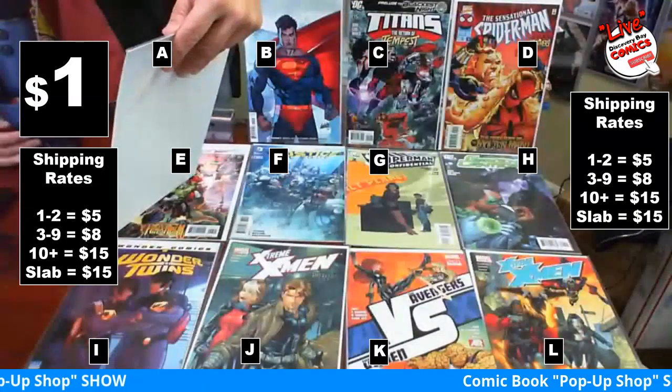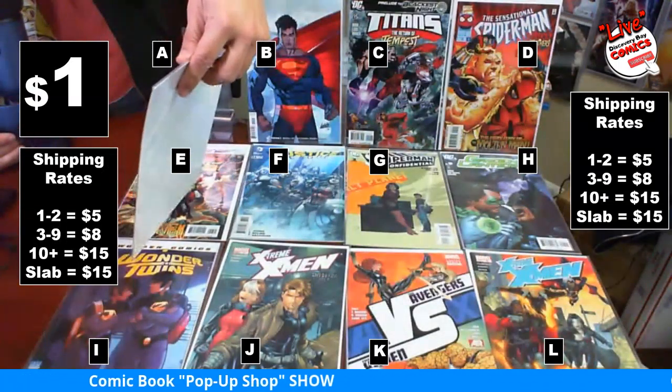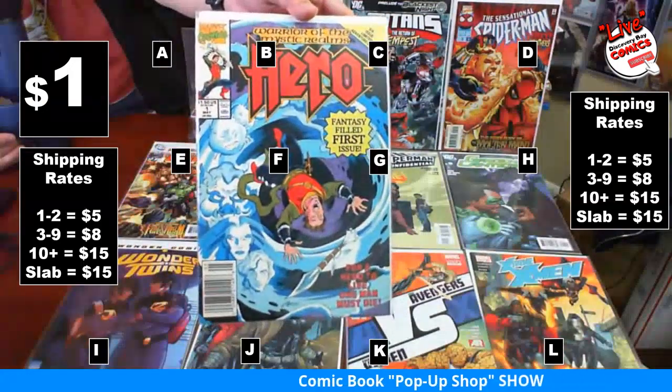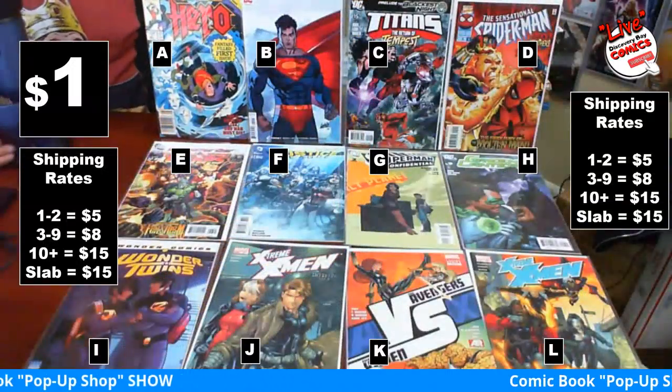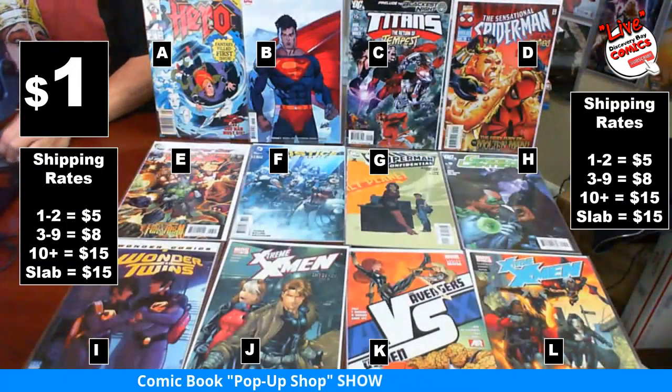And the last book in round 3, we're going with Warrior of the Mystic Realms Hero, the fantasy-filled first issue. I'm going to guess a Bueller box. Most likely, because there's just no way I would have been buying a Liefeld.